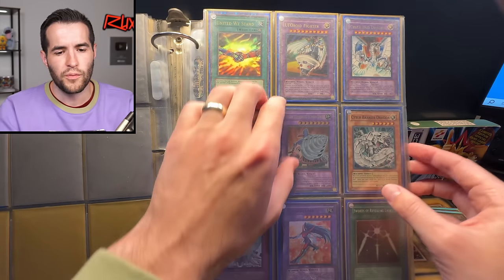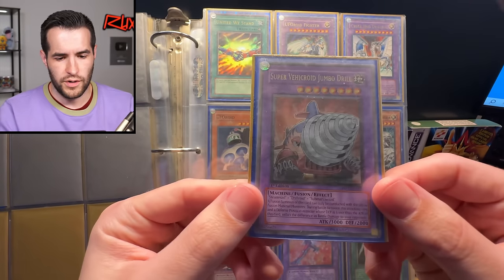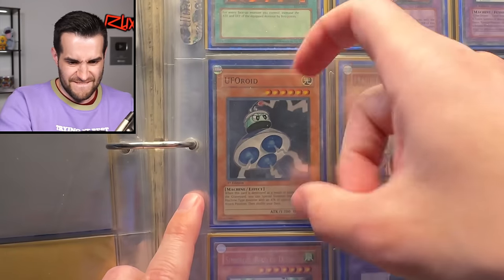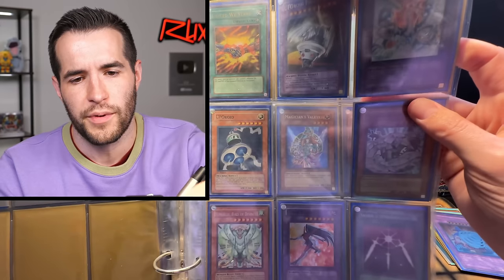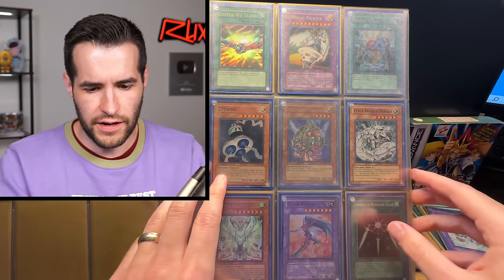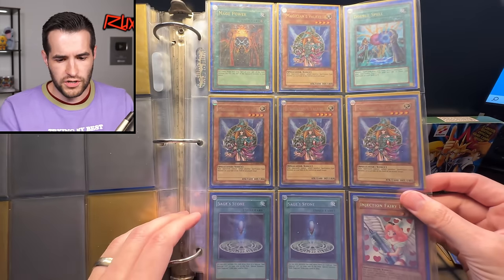Okay, there's an Ultimate Rare Jumbo Drill, so that's cool. Ultimate Rare Jumbo Drill. We'll pull that out, even though it's not crazy expensive. There's a UFO Roid. Don't like you. We have the United We Stand UFO Red Fighter, a little bit cooler. Okay, Cyber End, it's ultra, but I'll look at it anyway because it's Cyber End. That is still pretty nice, so we'll check that one out later. Swords, yeah, good stuff. Bunch of Magicians, Valkyries.